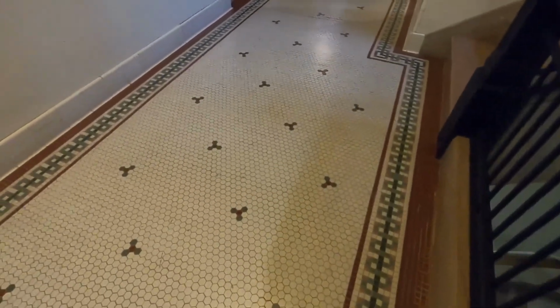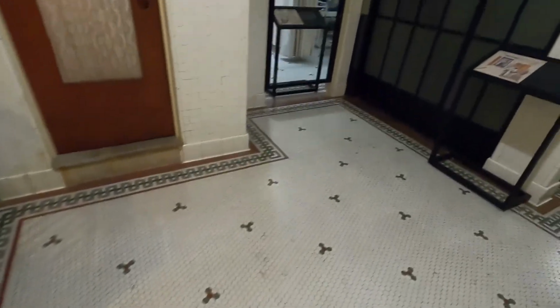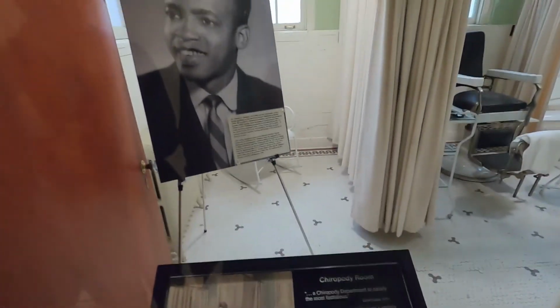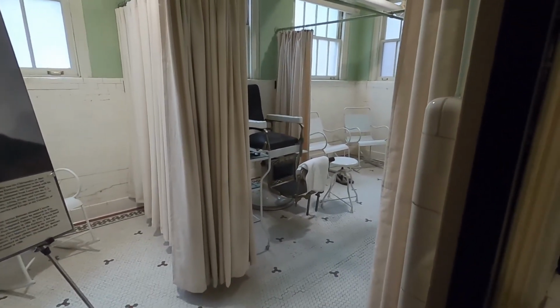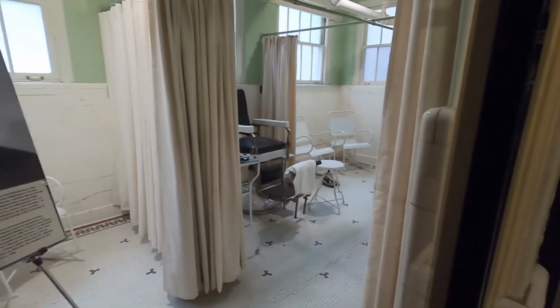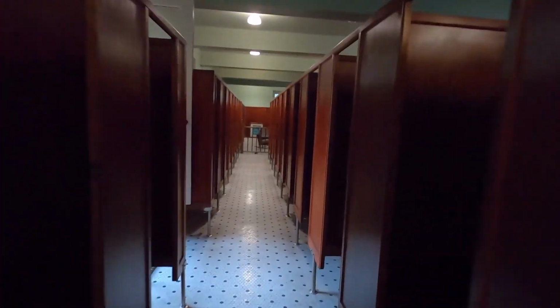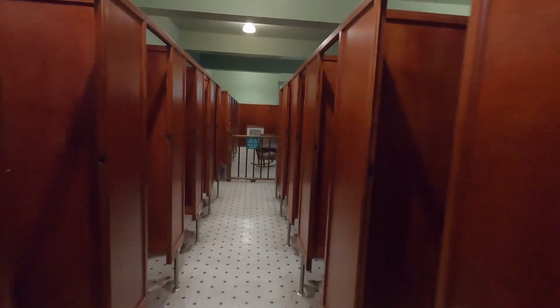The tile is just beautiful. I'm fascinated with the floors more than anything else. The tile is beautiful. This room is where you got your corns, taking care of your bunions, your ingrown toenails, foot massages, and arches. This is the ladies' dressing room, and it appears to be quite private. Lots of small stalls with mirrors to change. The wood is beautiful.